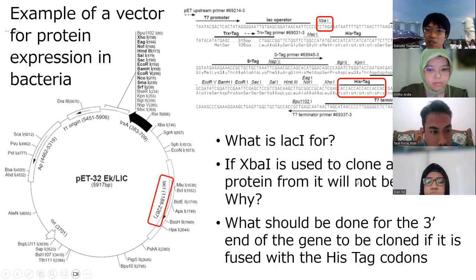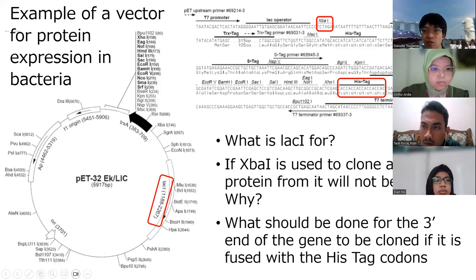And the third question is: what should be done for the 3' end of the gene to be cloned if it is fused with the His-tag codons? The important feature of this vector is that it can fuse the His-tag to the C-terminal end of the protein of interest. His-tag codons are fused to the 3' end of the gene of interest. So if we want to fuse the His-tag to the gene of interest, what should we do? This is the third question.